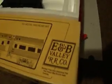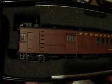Berkshire. From a friend from the EB Valley Railroad Company, 6 of these Southern Pacific coaches, diners, sleepers, all different ones. I just have that one set there to show one because I'm trying to get this video done, because there's a lot of stuff to go through. Bachmann Spectrum Budd Doodlebug. This is DCC'd.